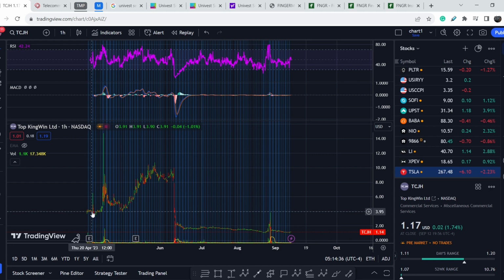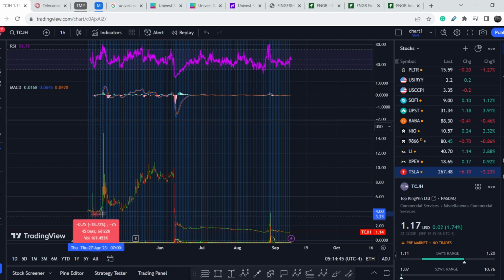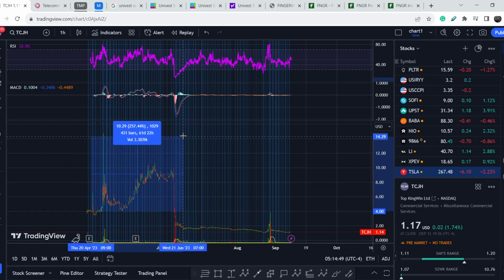And during this date alone, this asset went higher. Let me show it to you. Went higher for about 62%. And several days later, it was a huge movement to the upside for more than 260%. And right after that, it went almost to the same levels. And in my opinion, it was some kind of short squeeze.